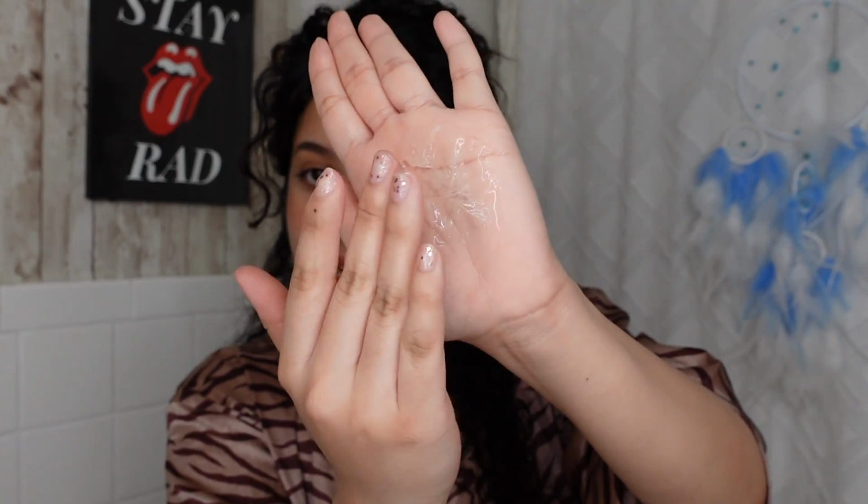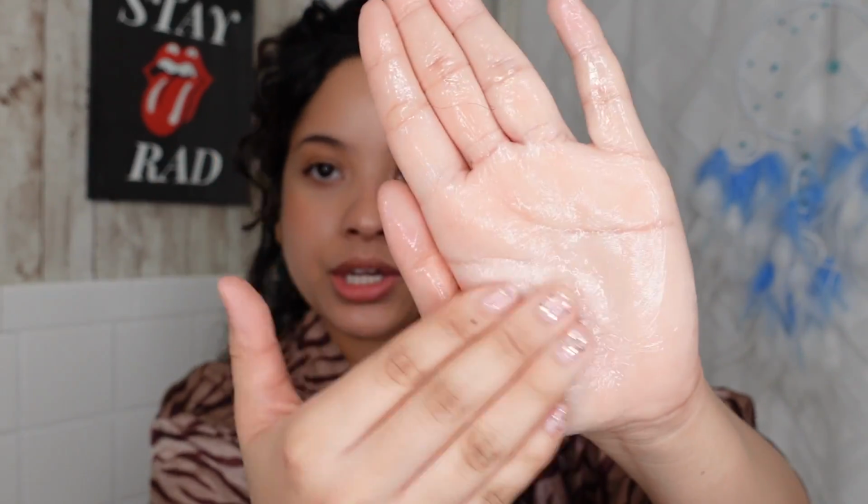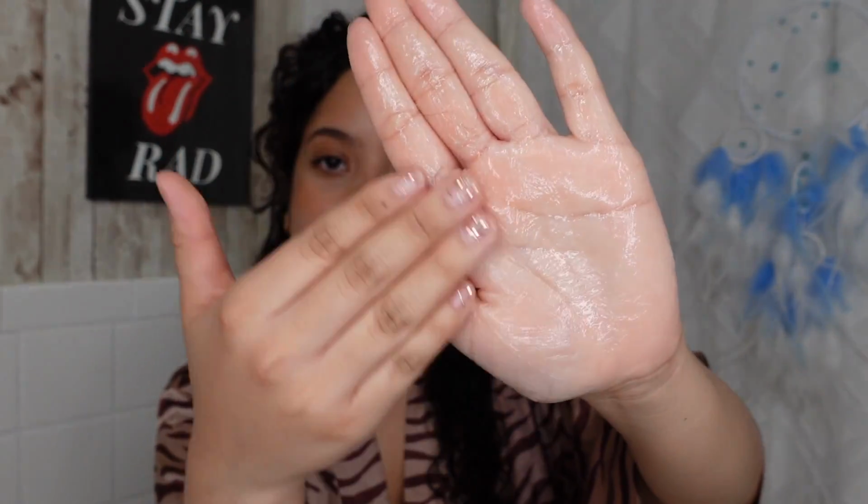So it's definitely a little bit sticky, but honestly not so much. I just want to show you the texture, that way you can get a good idea of what it looks like. It feels really nice and soft, so let's just apply this to my hair now. Okay, this is making my hair really soft. It's almost like it's forming a film on top of my hair right now.